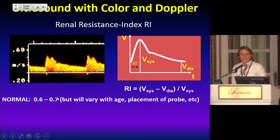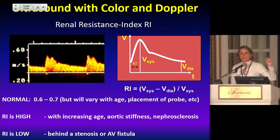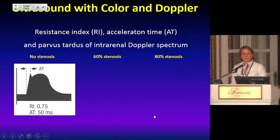There's a normal range, though you have to know a lot about the normal range because there's much variation. Two things: resistance index can be high, either due to stiff vessels, age, atherosclerotic disease, or intrarenal changes with a decreased vascular bed, or it can be decreased, and that's post-renal artery stenosis. So in renal artery stenosis, low resistance indexes can be expected.